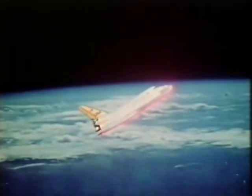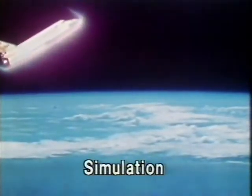Slowing down from 16,000 miles an hour, the friction of the air is heating up her underside to temperatures around 1,500 degrees centigrade. Her protective tiles, designed to be tough enough for 100 flights, are being tested at this moment for the very first time.